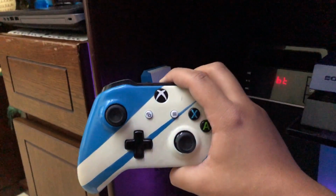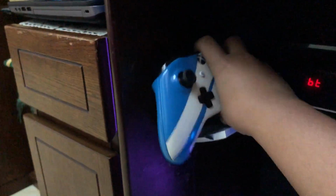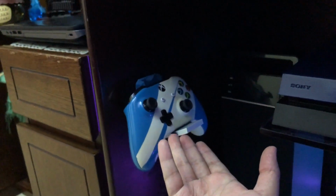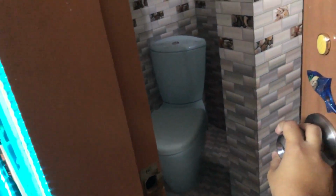A headphone stand from my older case, but I actually spray painted it to match the controller, so it looks good. I mean, it was red and black, which was ugly, so it's far better, right? Far better. I'm not really gonna show what's inside the bathroom, but generic stuff, right?